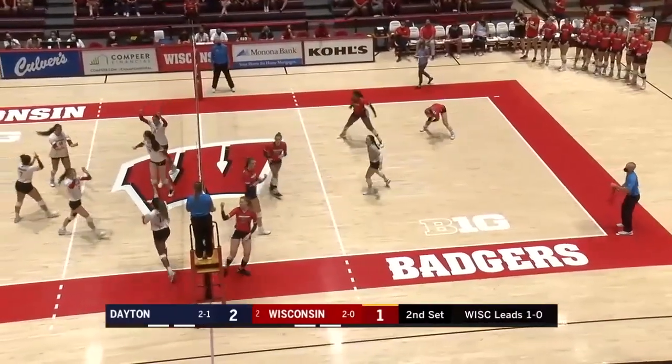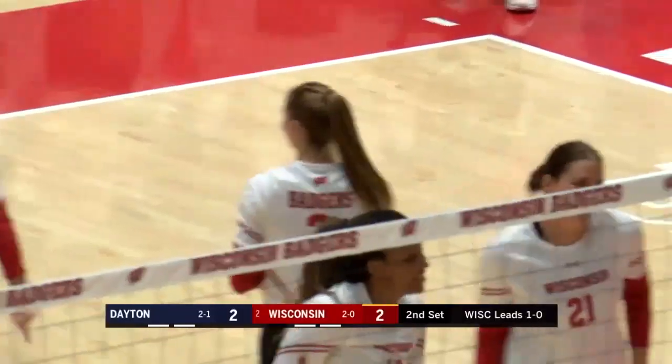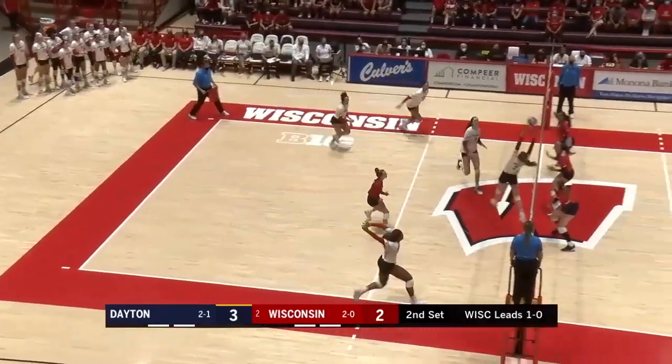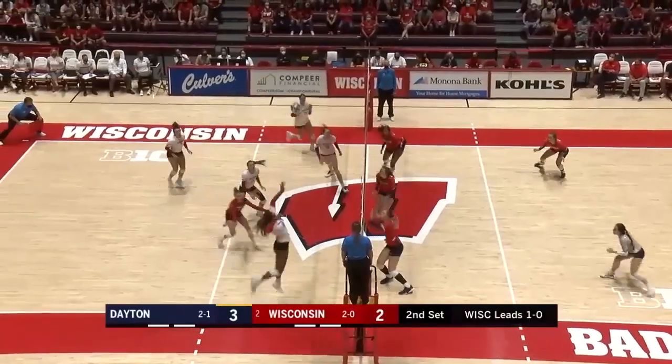Then Robinson tools it off the near side block. High fives for Hilly, and it's a 2-2 score in the second set. 3-2 Dayton. Loberg on serve receive. It's tight to the net. It's a setup. Redke flies in there into the wall and pushed back, covered by the Badgers.